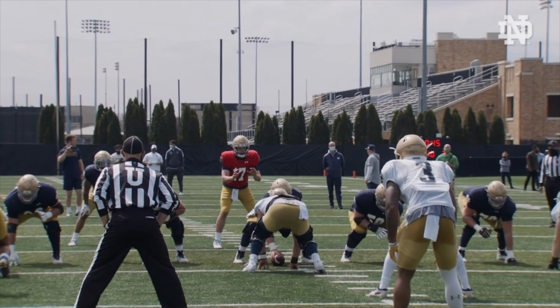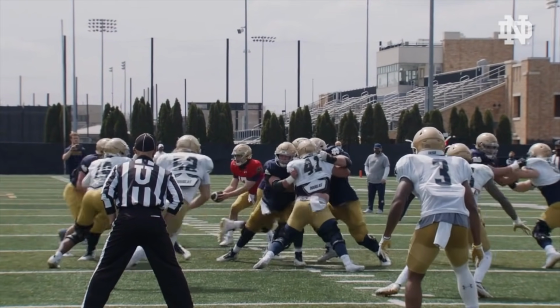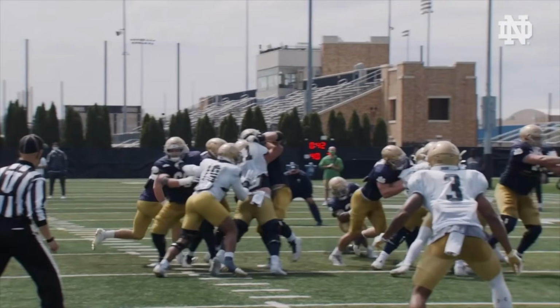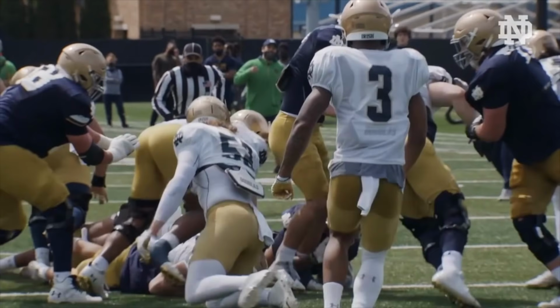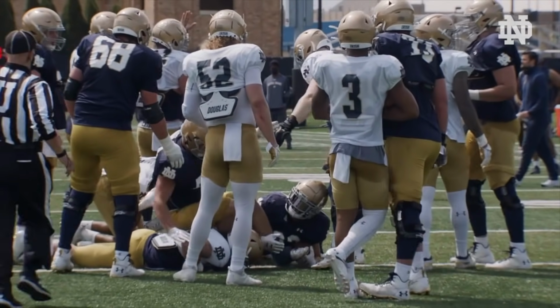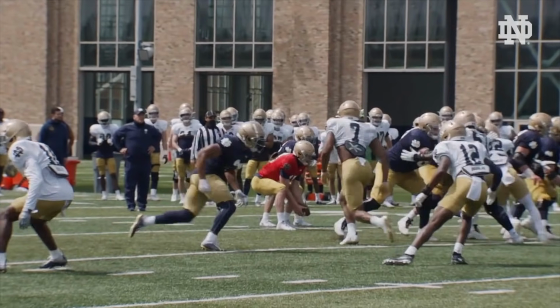Jack Coan is still at quarterback for a few more plays, and he's going to hand this off to Kyron Williams, who slips a little bit, and then he's tackled by a couple of Notre Dame defenders. See, Kurt Heinisch stood out to me on that play. The dude just eats up space, takes on two blockers, and certainly can hold his own against anyone.